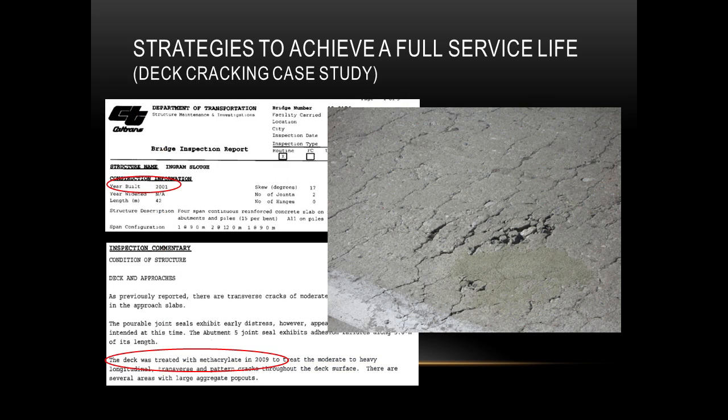Again, I did this initially internally, but I use this as an example. So this bridge was built in 2001, and in 2009, we had already treated it with a methacrylate treatment, which is a deck seal. So that means we had to identify the need for that seal probably 2 years before 2009. So built in 2001, by 2007, we're already sealing the bridge deck. And that's what the bridge deck looked like. Now, this was a slab bridge. None of those cracks go through to the bottom. They were all surface cracks, probably from improper curing techniques.